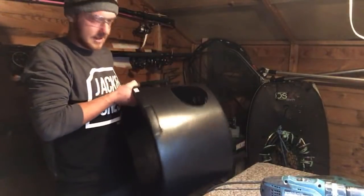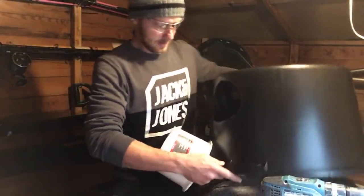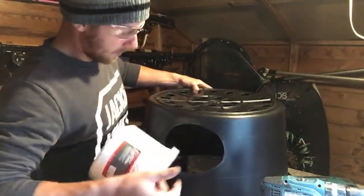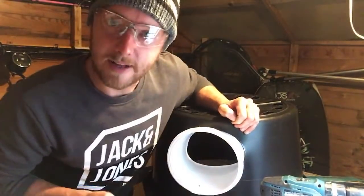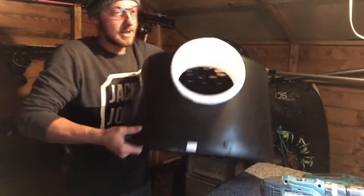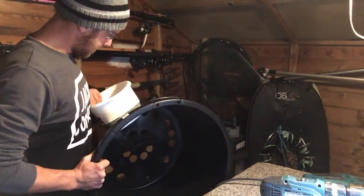What a piece of rubbish that tool is, I'll tell you that. So the idea, if my calculations are correct, old chap, is this should go in there, with a little bit of tweaking. But you can see what I'm getting at. It's like an overall shape now. So we need a wee bit more.